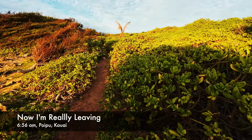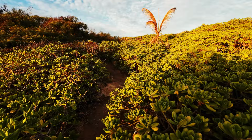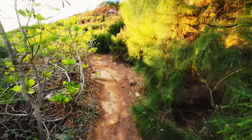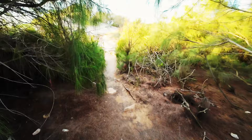So here we go, we're hiking back. When you come out here, this is probably my favorite place on the south side. When you hike out here, depending on how fast you hike, give yourself 30 minutes. All of the trails pretty much lead to the same spot. There's a saying, all roads lead to Rome. Well, it absolutely applies here with this location. Okay, we're gonna put it on hyperlapse and see what that is.